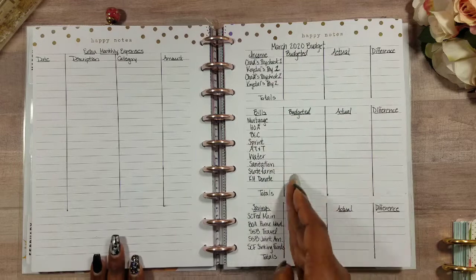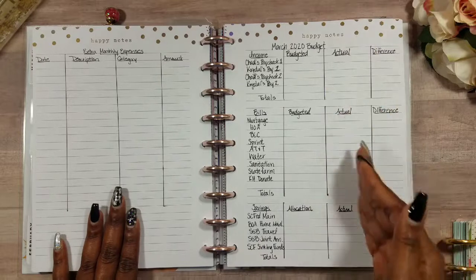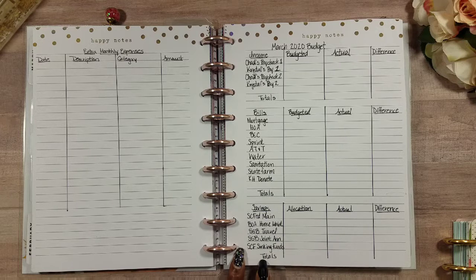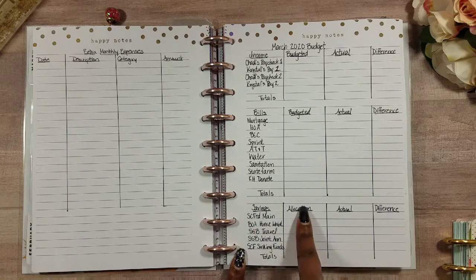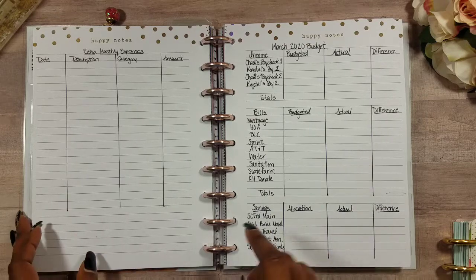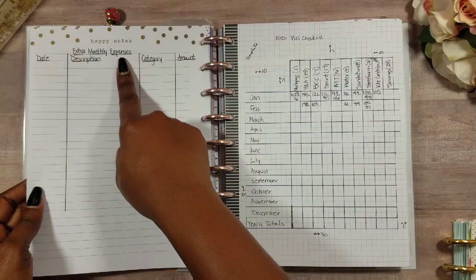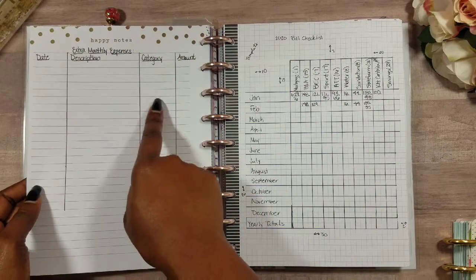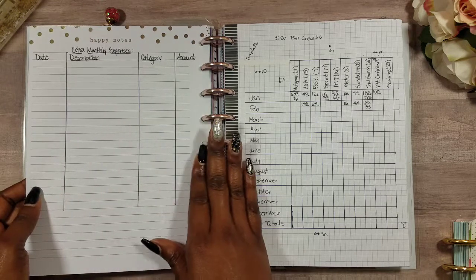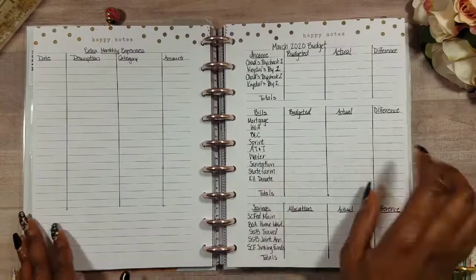I actually go through and document all of the budgeted first, which I'll probably do off camera, and then I'll go ahead and put the actual in. And then here I have the savings. We have quite a few savings accounts, so I put them all here, what we have allocated to put into each one, as well as the actual and then the difference. And then on the back here, I also have extra monthly expenses, where I'm going to put the date, the description, the category, and the amount. And these are things that will either come out of the sinking funds account or things that we expected, but we chose to pay in a different method.